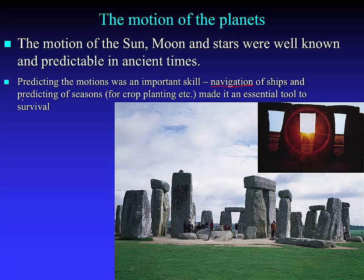Using the motions of these objects to predict the seasons. So studying how the sun behaved over the course of the year, or how the different constellations appeared throughout the course of the year, was very, very useful. Particularly when humans went from being hunter-gatherers to being farmers. With the birth of what we call civilization, this is a very, very important tool. In fact, there are astronomically aligned buildings all over the world which are designed specifically for that purpose.